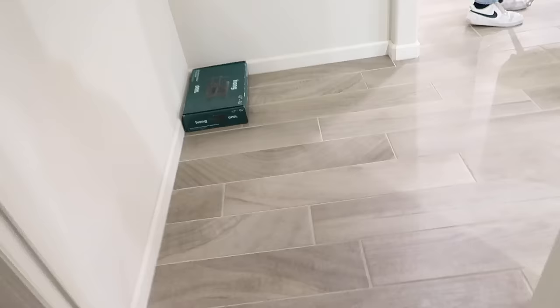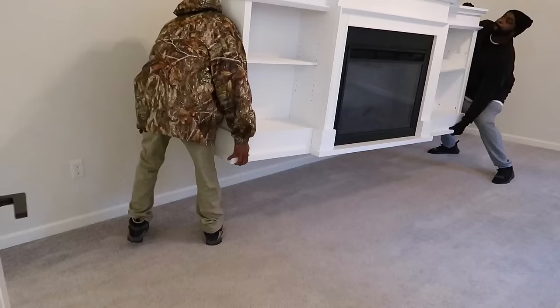Yeah, this way, sorry. Hey, can you just go right under the TV mount? Okay. Yeah, perfect. And then the dresser can go on this other wall right here. Yeah, okay. Perfect.